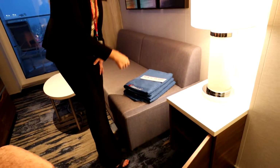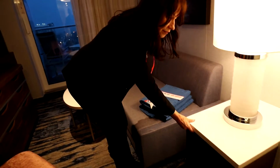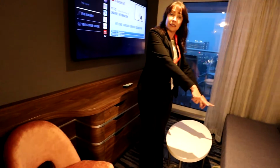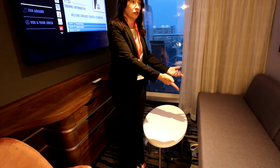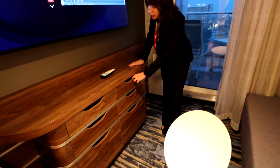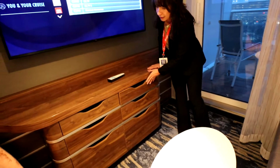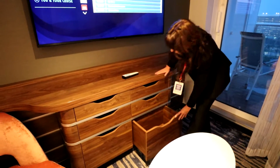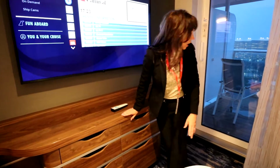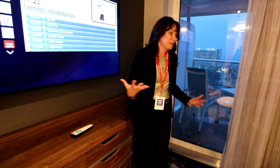Nice little lamp. Got a nice little seating area here. And then this couch here, it does fold into a bed. But look at all of this storage. I mean, I love this. Now these drawers are actually quite deep. Just love this whole area. Now let's go outside and check out this balcony.